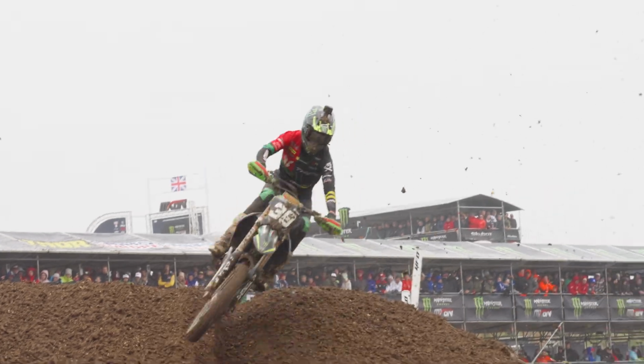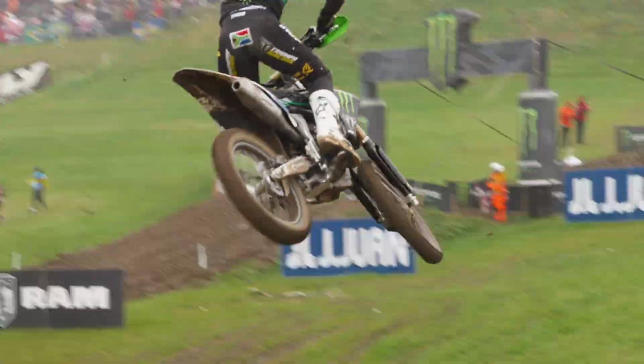Goggles were an issue in the first heat. A lot of guys pulling in for goggle changes, throwing goggles off and so on. And with the soil properties, it's very stony. So the roost really hurts us.